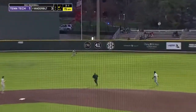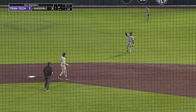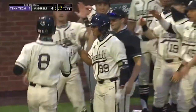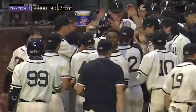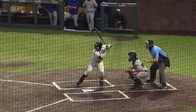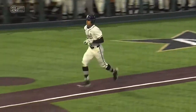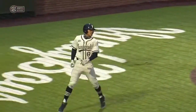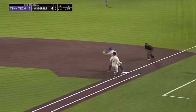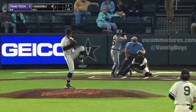Romero ropes this one to center to make it 4-1. I think Vandy has a really good approach to Myers. They're not trying to pull a bunch of stuff. They're not trying to get too big and too happy. It's just a curveball. Romero is able to sit back on, hang that leg a little bit. Just kind of hitting it where it's pitched. Soft one to Roberts. Inning over. Vandy gets four runs on five hits.